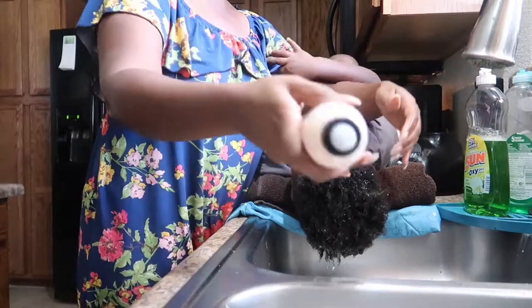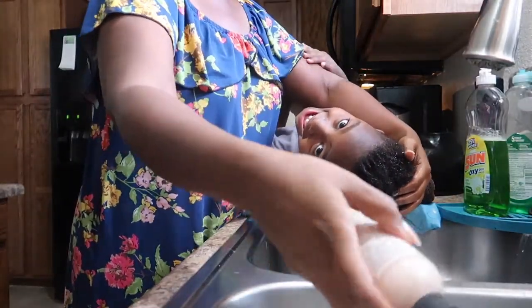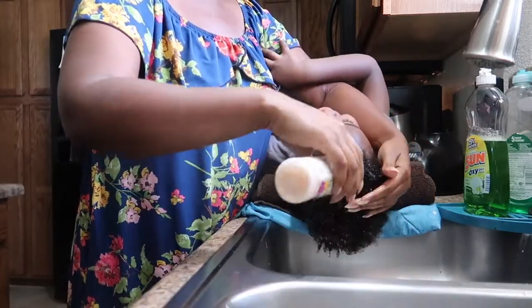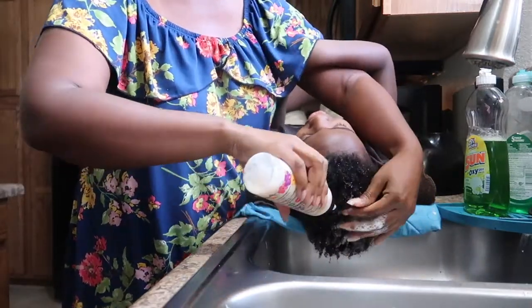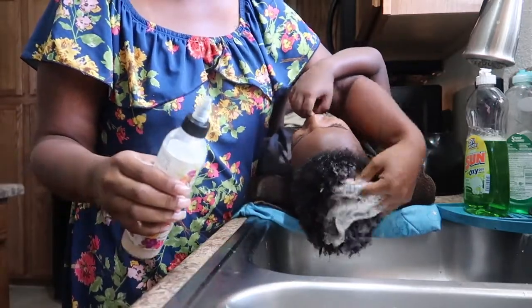I'm gonna use the Alikay Naturals Caribbean coconut milk. You can see I'm shaking it away from his face so it doesn't get in his eyes. I have never, knock on wood, girl, gotten anything in this child's eye because I've been very, very careful. Look at that lather.